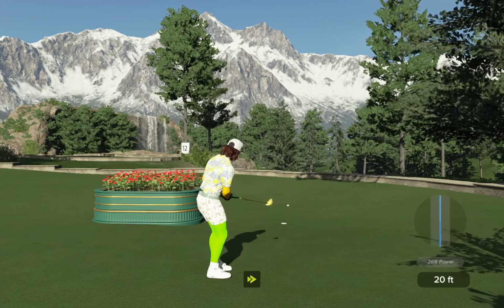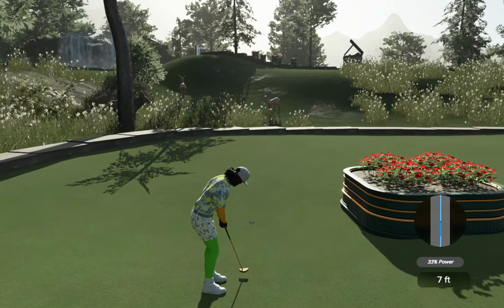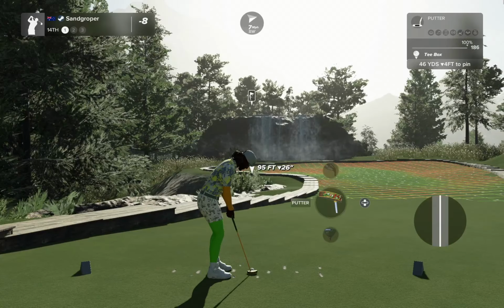Oh, right wide. Come on back. Come on back. Here's a 7-foot putt. This one's tracking. Oh, we're going to take a bogey. And we'll mark down the bogey for it. The heart-shaped planter. 8 under par.